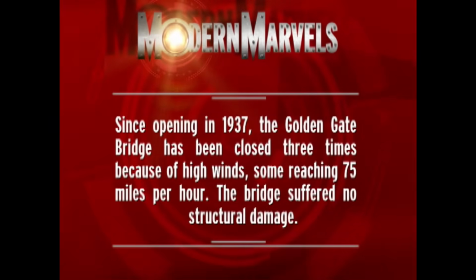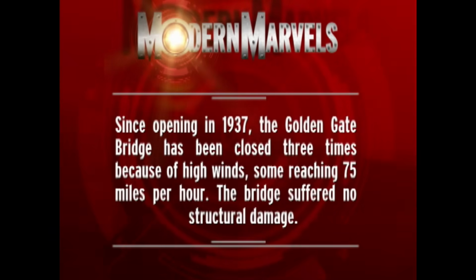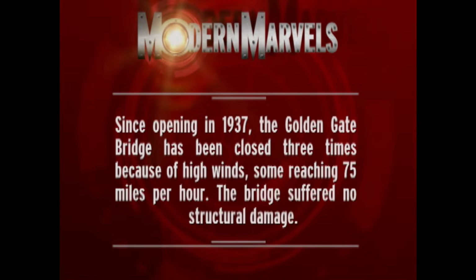Since opening in 1937, the Golden Gate Bridge has been closed 3 times because of high winds, some reaching 75 miles per hour. The bridge suffered no structural damage. The Golden Gate Bridge will return on Modern Marvels.